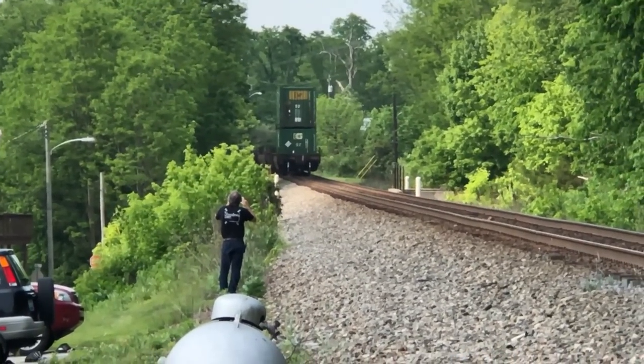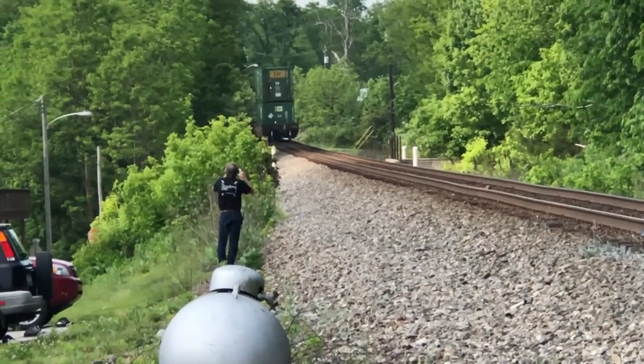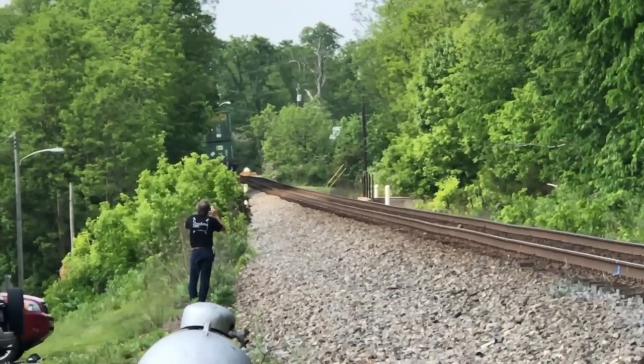That's Scott way down there, 1960 Gambit. He's on the scene getting that intermodal. They were booking.